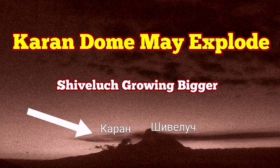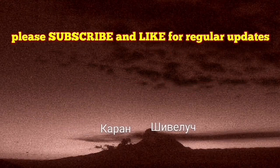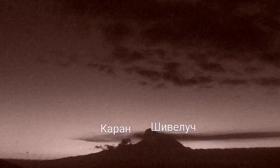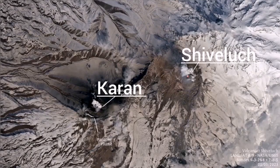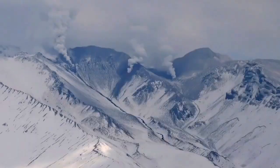Shiveluch volcano may erupt. This is the Karan dome of it, which is a nearby volcanic center. As you can see in this image, during the daylight you can see the steam rising from there. That means the water vapor is gathering and actually is in contact with the magma, and eventually it may erupt. In the satellite images you can see that the Karan actually has almost the same level of steam as the Shiveluch itself. Also, Shiveluch has the brightness of glowing lava, and these are the first clear images of the Karan.